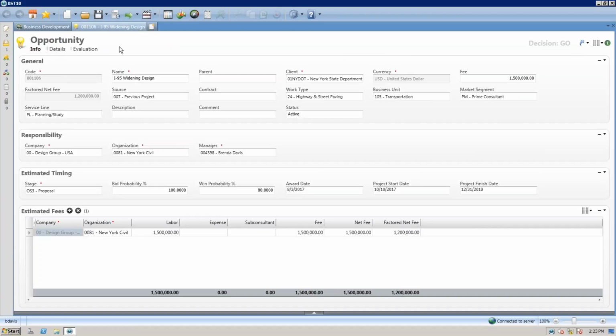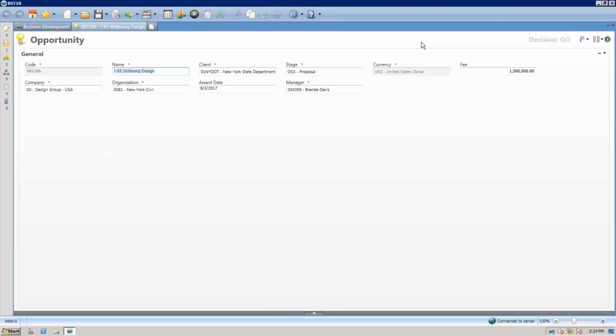So that's going to open up, so I might have my I-95 widening project here, and this is the opportunity document within BST. And you can see that I'm managing information around that particular opportunity, but I may not know a lot of this information, so what I can do is go to a simple view where it's the same information, but less information that's going to be visible to me.